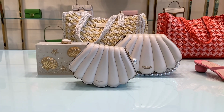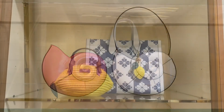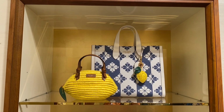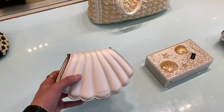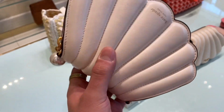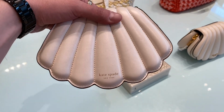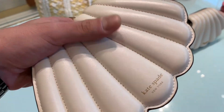So we're going to be looking at What The Shell, Lemon Drop, and Alexander Gerard collections. Lots to look at today in today's Shop With Me. But first up, we are going to be looking at the What The Shell Kate Spade collection. First up is the Seashell Micro Crossbody in What The Shell. Absolutely stunning.